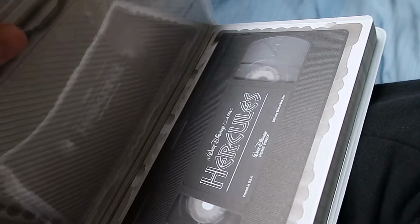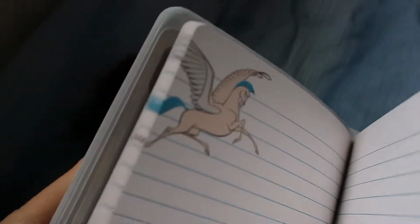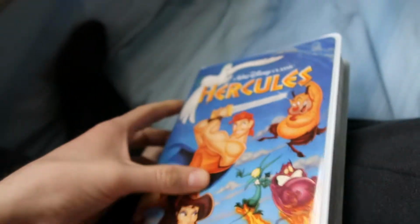And inside you actually do have a videotape just there, and inside you can see on the pages you have Pegasus flying high on top of the page. The only problem with this at the moment is I don't know what to use it for.